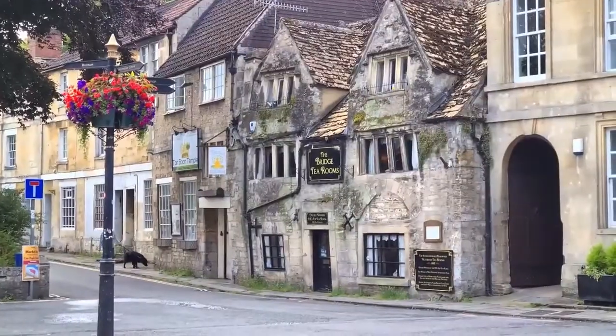One of the oldest buildings is dated 1502. Let's have a look inside.